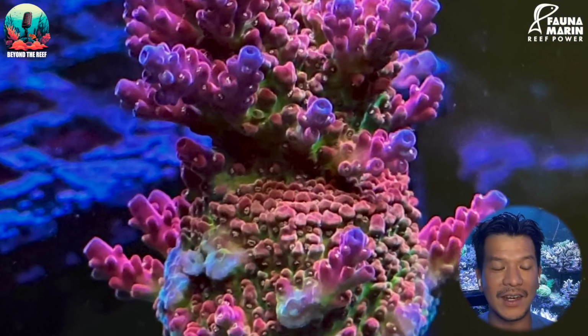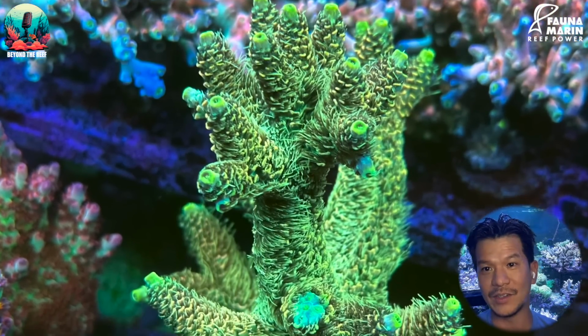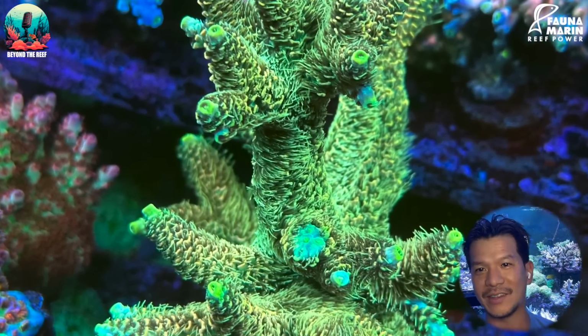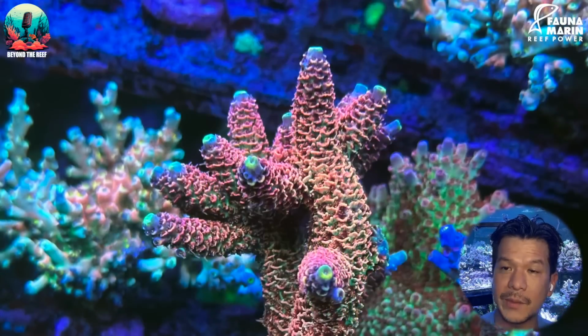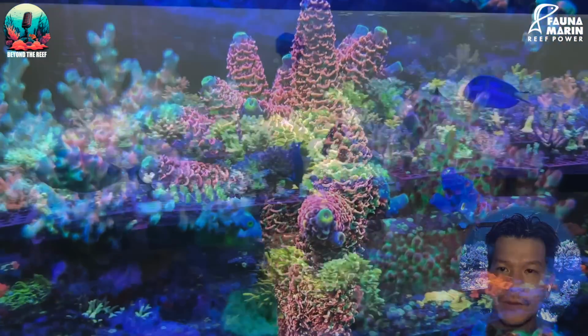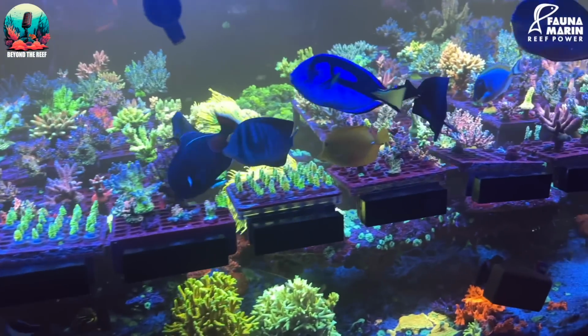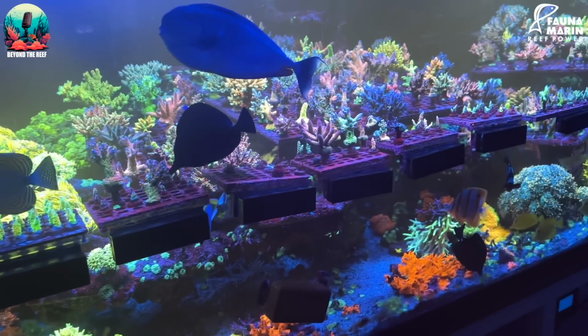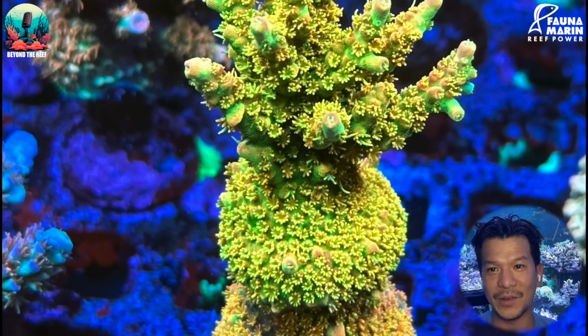But yeah, so let's see, 1, 2. I have 4 main systems in here, 2 of which I take care of. 2 are just kind of like I don't really bother with them. The one behind me is the main display tank. I ordered it from Age in Texas. They have the metal framing on the top, and to me they seem safer. I'm in California, so I'm thinking there might be earthquakes.